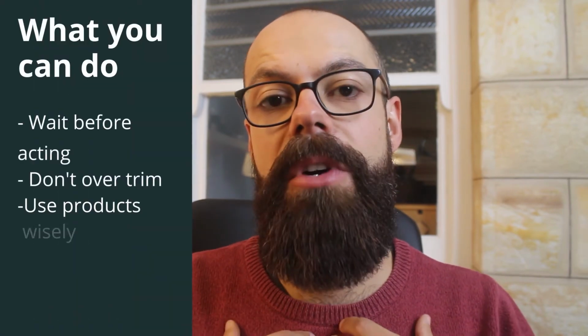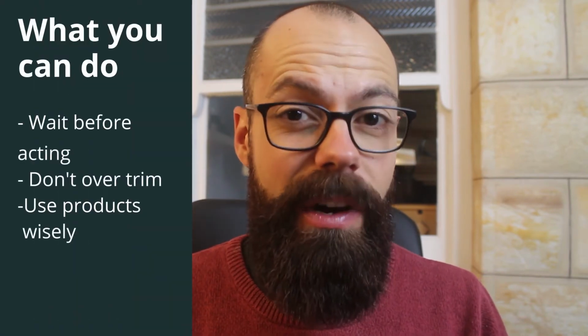Okay, another thing you should do is use products wisely. In my world, I like to use beard oil, I like to use beard wax, and I like to use beard balm. Now, it is so very easy to overuse these. And what happens is your hair kind of is clumped together. And so that can give the perception that one side is thinner than the other because you can kind of see the skin a little bit more and it doesn't feel as full.